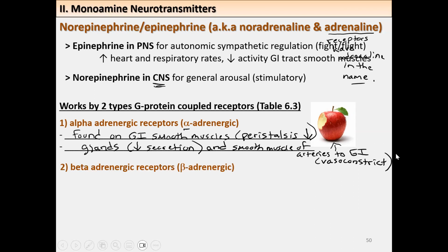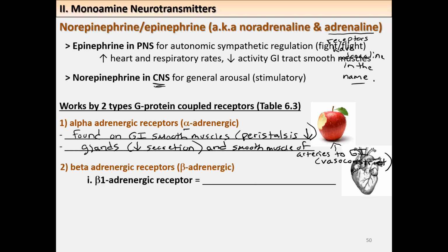Okay. Beta adrenergic receptors, I'm going to give you two. So I've got the heart. You've got one heart, right? Beta 1 adrenergic receptor, you've got one heart. It's the receptor on the heart. It will increase heart rate. It's fight or flight, your heart rate goes up.